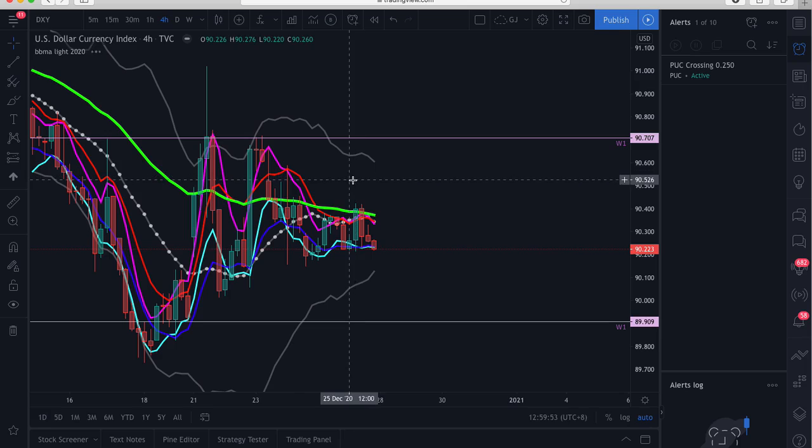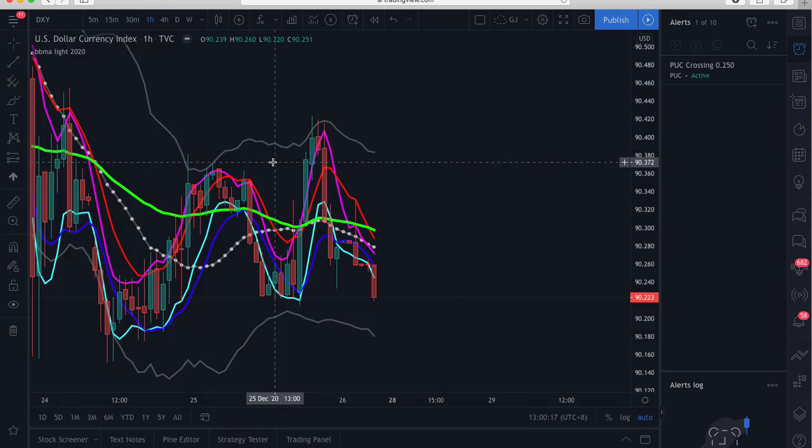On H4, we can see it make a CSM buy on the 21st and make a retracement, and currently it is a re-entry buy. However, this re-entry buy is not very good because we did not close above the EMA 50. However, it's still valid because we have not made any CSM sell yet. So for this week, the buy setup is still valid. Same with the lower time frame on H1, there is no CSM sell here.